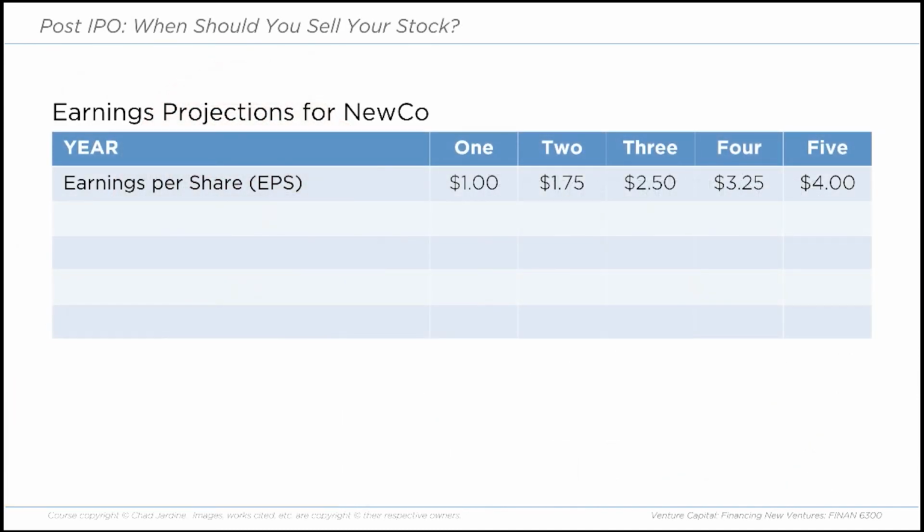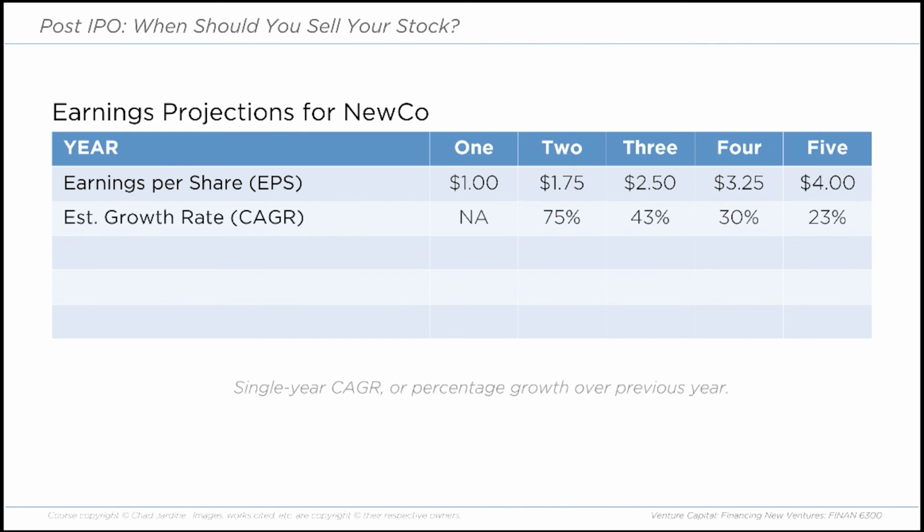Well, let's look at an example and do a little easy analysis. Here we have earnings per share projections for Newco going out 5 years. From these projections, we can estimate the growth rate. Here we see the compound annual growth rate, or growth rate compared to the previous year. It starts pretty high, but over time, as earnings continue to grow, the rate of growth settles into kind of a more stable pattern. Next, we'll look at earnings per share.